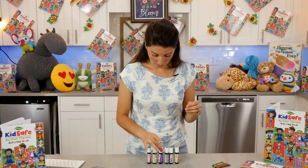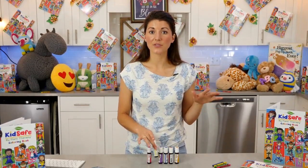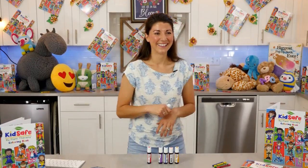Lavender gives me a headache every time. Really? I just don't like the smell of lavender. I've told you that before. Even the lavender plant, I have one right outside my front door, and sometimes when it's blooming, I walk out and I'm just like, gosh, that stinks. I'm not a big fan of lavender either.